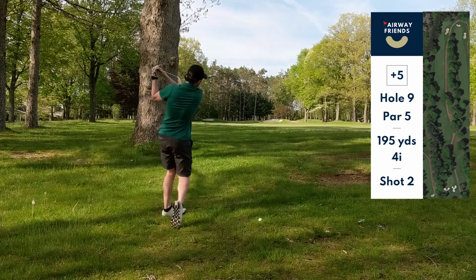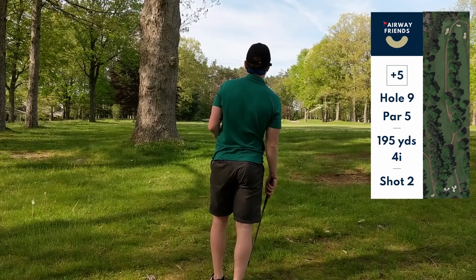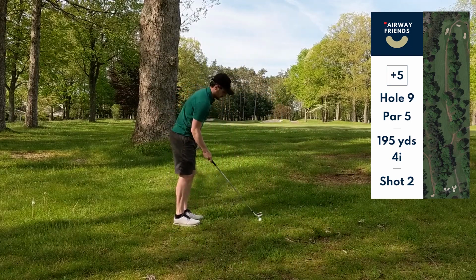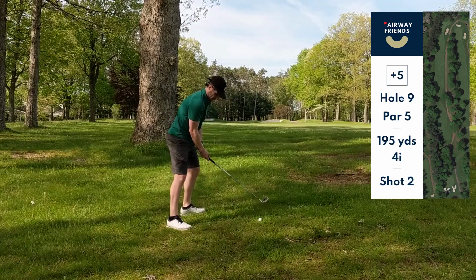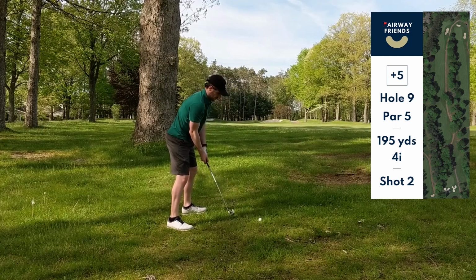Okay, so a little too confident, but I've got a hook lie and a shot that calls for a draw, so I'm feeling that. Wanted to start something at that right bunker and draw it back with a 4-iron. I'm not on the upslope in the rough, so I clubbed up a little bit here. Normally 195, I'd probably hit a 5-iron. So I'm sitting over the shot, feeling like I've made all the right decisions.